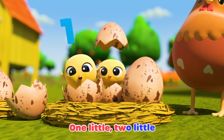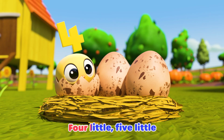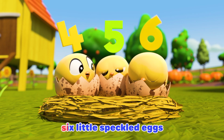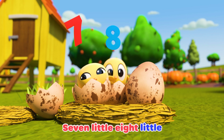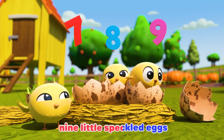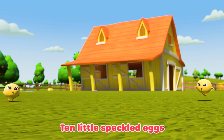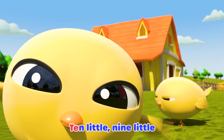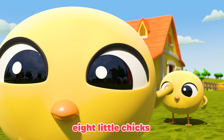One little, two little, three little speckled eggs. Four little, five little, six little speckled eggs. Seven little, eight little, nine little speckled eggs. 10 little speckled eggs. 10 little, 9 little, 8 little chicks.